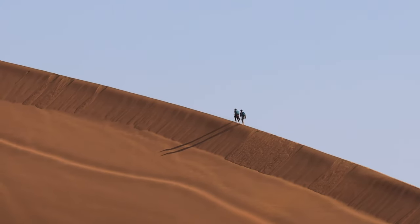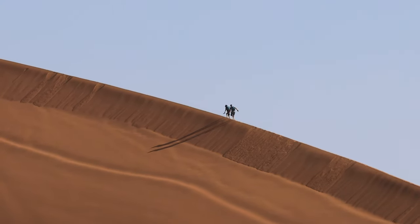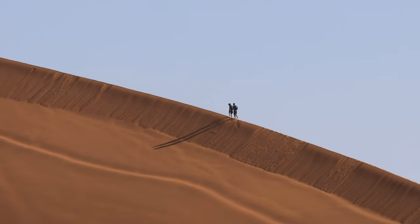We have made it to Dune 45. This dune here, you can see in the background, is a very famous part of Sossusvlei in the National Park down here, because you can climb up to the top and then run your way down, just like Big Daddy Dune at Deadvlei, where we were this morning.